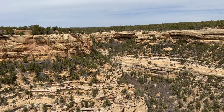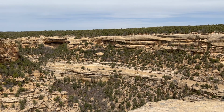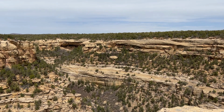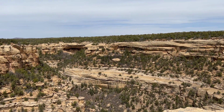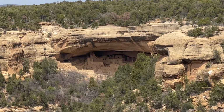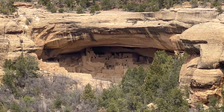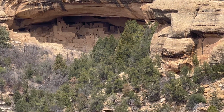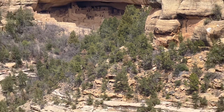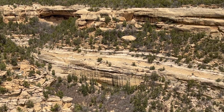This is Cliff Palace. This is the largest of the cliff dwellings here in Mesa Verde National Park. It is closed because they're doing construction on the road, so we cannot get over there. So we have to view it from this distance. I'm going to zoom in here. It's just incredible. The construction, the engineering, it's just amazing. Also, how high up in that cliff it is. That's crazy.